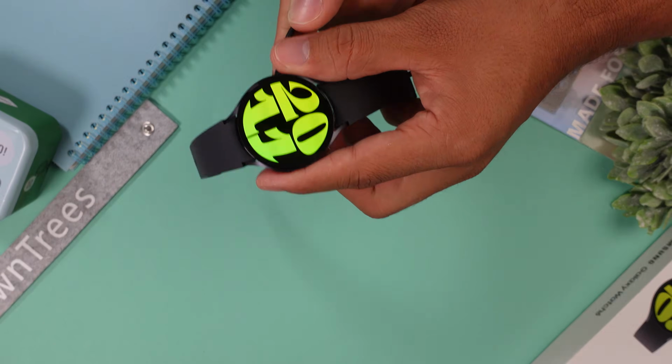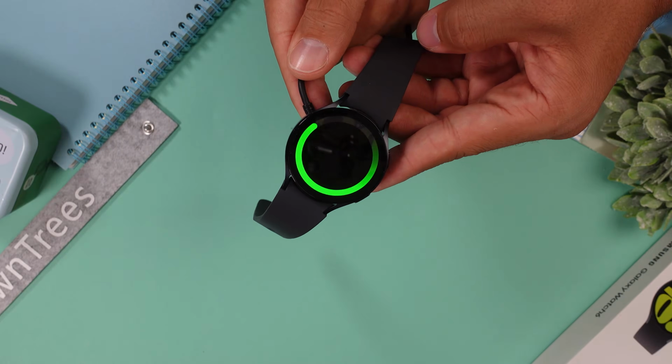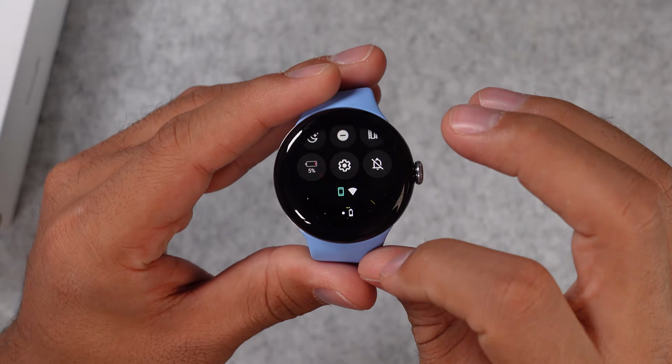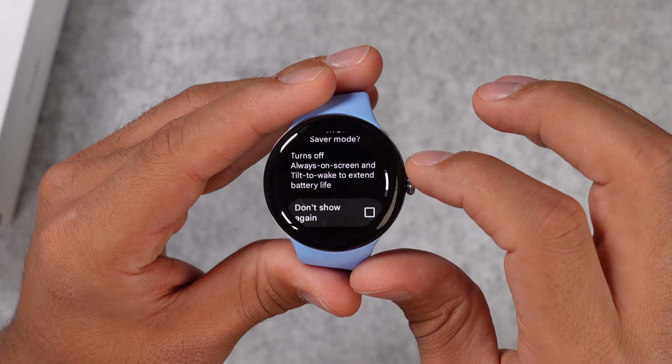Next up, the battery life, and both watches aren't really the best when it comes to that. But the Galaxy Watch 6 is still a little bit better. Depending on the model that you have, this watch can last up to 1.5 days on normal usage with the always on display mode enabled and auto brightness settings. The Google Pixel Watch 2 only lasts about 24 hours, which is still great compared to the likes of the new Apple Watch Series 9 or the Fossil Gen 6. But just not as good as many other smartwatches.